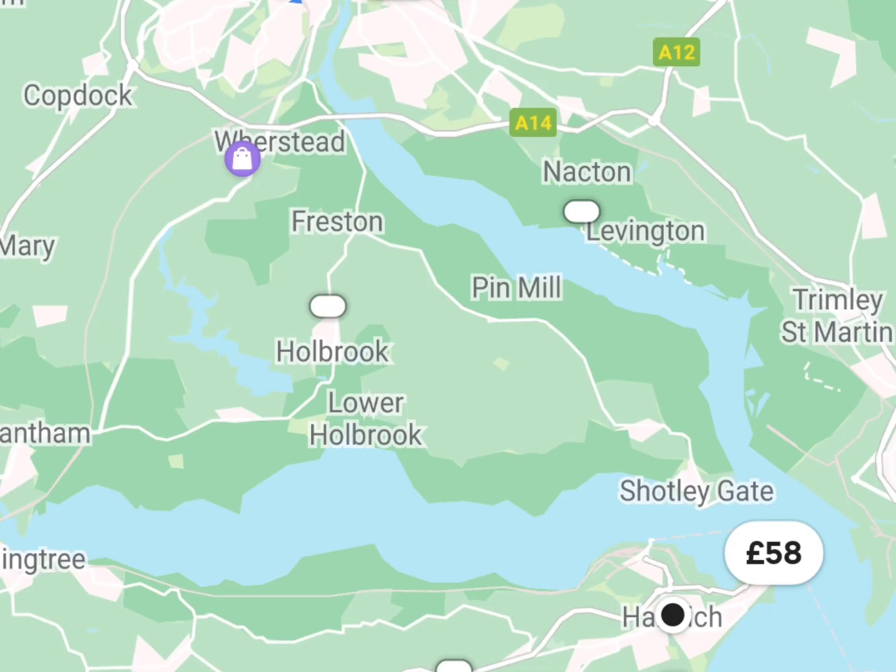My next option was to use Airbnb, which I've used over the past few years, and I find this really good. You can get accommodation for decent prices in areas where you wouldn't normally find big hotels, and so for an overnight stay it was great, and I managed to find somewhere a couple of miles from the port in Harwich.